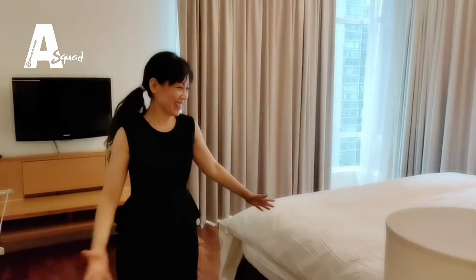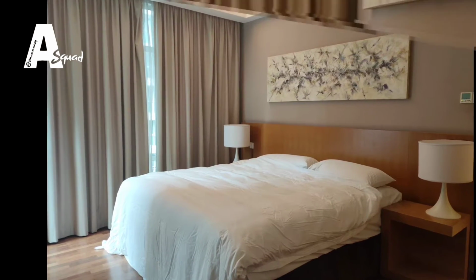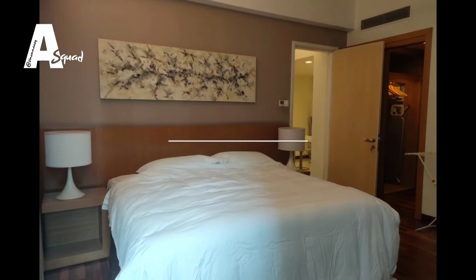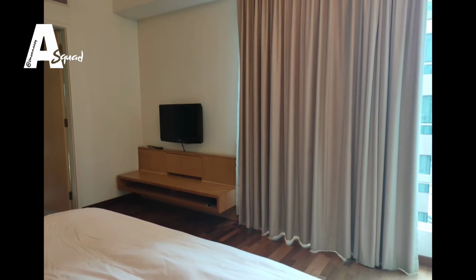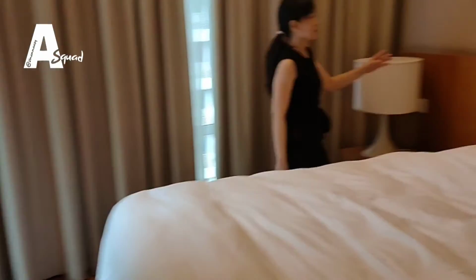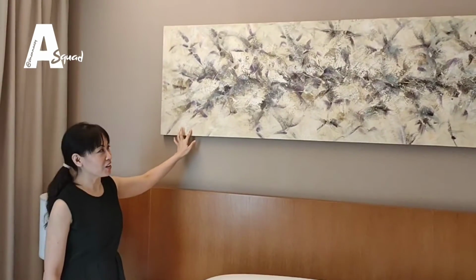Come, let me bring you to the bedroom. Are you excited? Okay. Very comfy, right? White. And while you're sleeping, you can also watch TV. And I like this painting over here. I love the colors. Purple, beige, and ochre yellow.